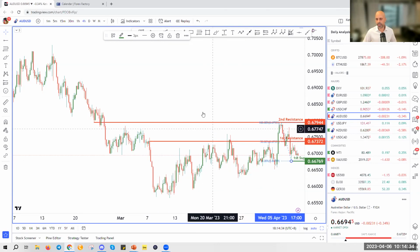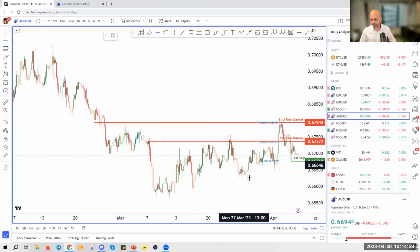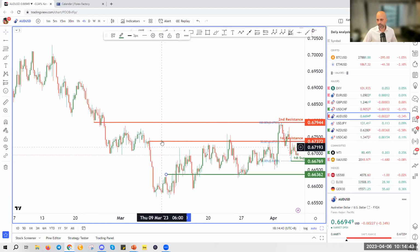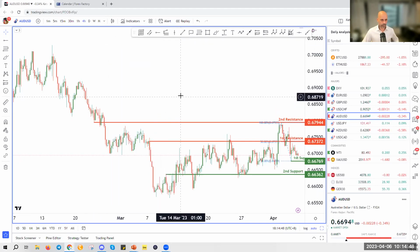So that would determine that this eye level that we've identified is a pretty significant level and something that we should keep an eye out for. Okay, so we can put this here as our second support, right?